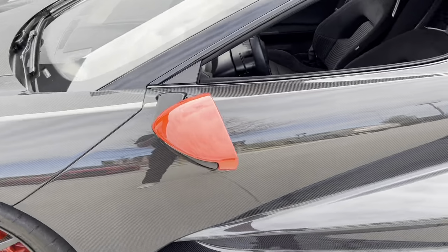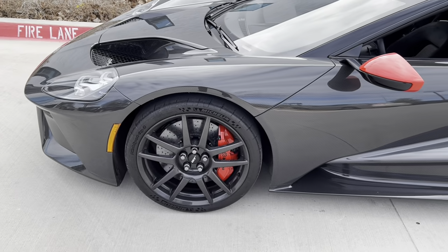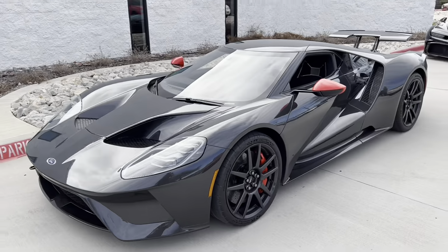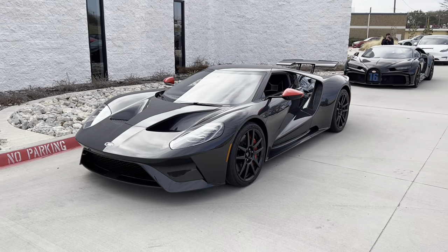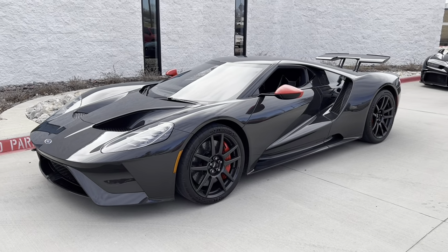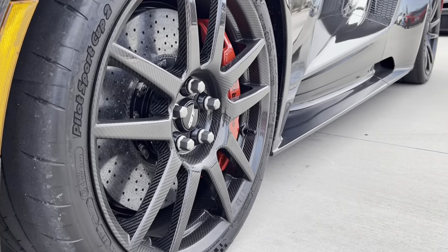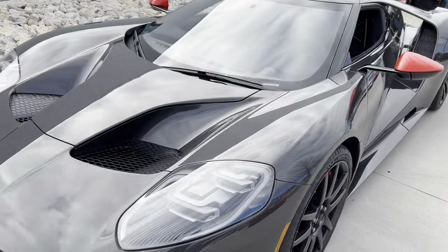And of course this spec also features red accenting through the mirrors, and then the wheels are right there with the red brake calipers. This is a gorgeous spec. The owner just got it. He actually has put it in the race mode, if you will, for Ford. So super nice to see it with the wing up and lowered. And of course, with the 4GT, you also can get these carbon fiber wheels, which are an awesome touch.